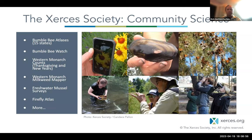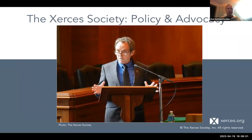And then we do a fair bit of advocacy as well. Where it's relevant, we'll either advocate for federal or state protection for invertebrates that need it, or advocating for policies, for instance, on pesticide approvals and things like that to protect invertebrates.